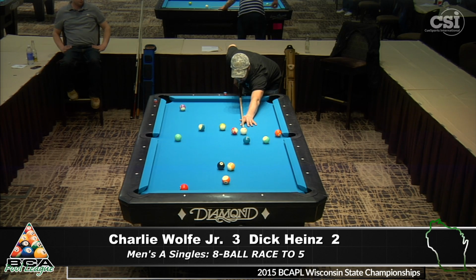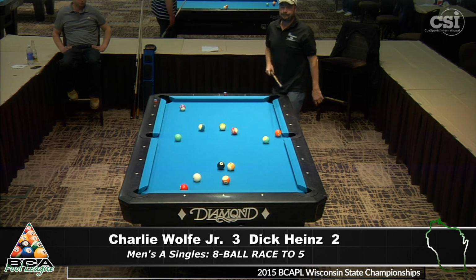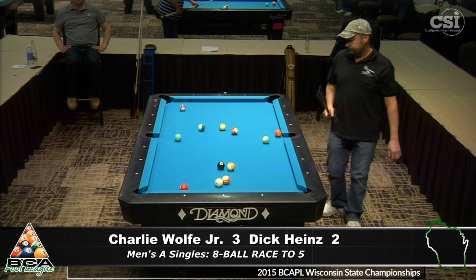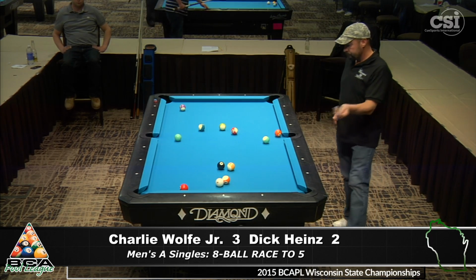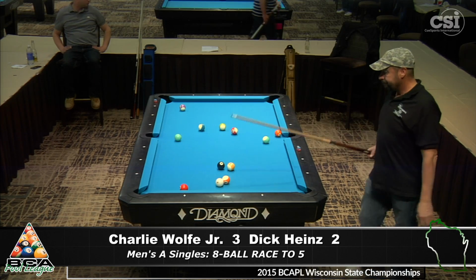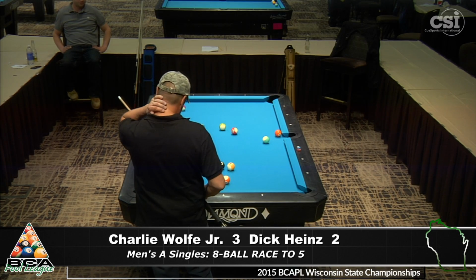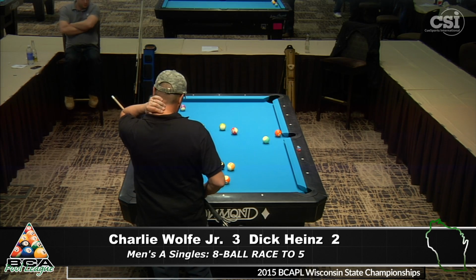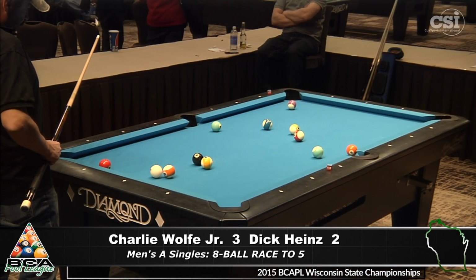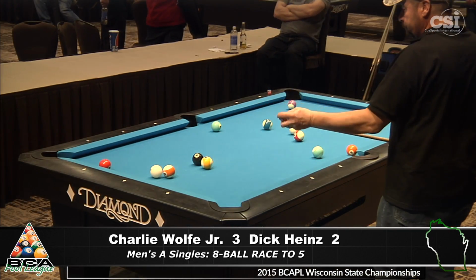Trying to play to the 3 from the short side, maybe. Good shot. Jacked up. This is a critical point in this match, 3-2. If it's either 3-3, that's still touchy, that 5. I don't know what to say about that ball.